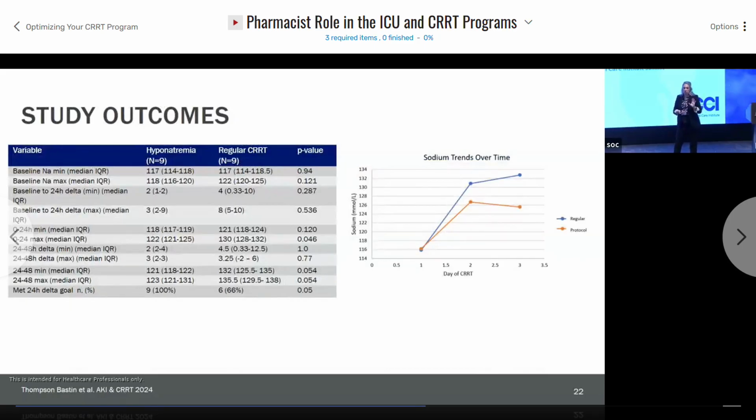So our study outcomes are presented here. Nothing is jumping out as extremely statistically significant. It's going to be hard to find a big difference with only 18 patients. But we can see that the patients who were on the protocol in this graph are in red, and they had a less severe increase, a less sharp increase in sodium over 24 and 48 hours, as compared to the patients in blue who did not receive the protocol.